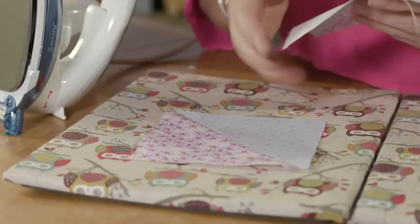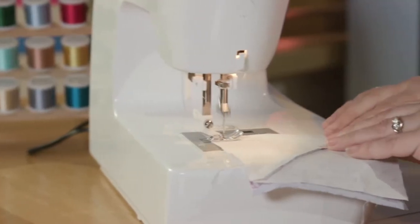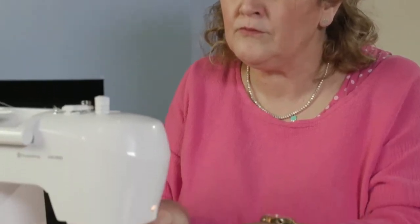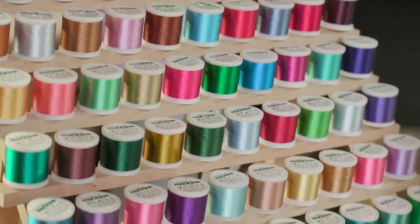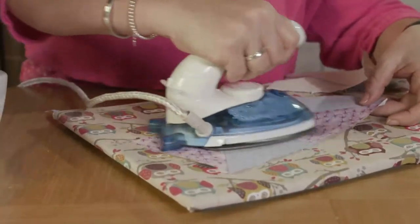I'll be covering lots of areas of soft crafts like quilting, dressmaking, sewing, knitting, even printing your own fabrics. I'll even be bringing some items from my own Handmade by Hayley range.